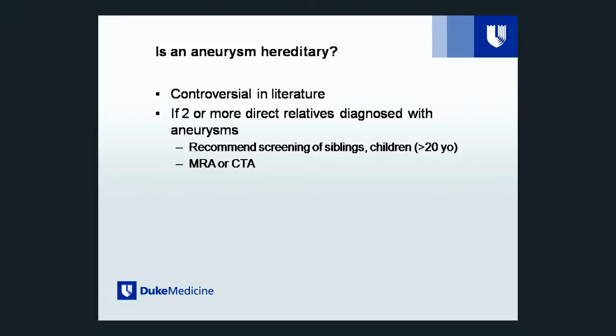However, if a person has two or more aneurysms in their head, or if they have multiple direct relatives who have aneurysms, especially if they've had a history of aneurysm bleeding in their family, we recommend that the family members get screened with non-invasive tests. And the most commonly used non-invasive test would be the MRI, MRA, or CTA. And I'll show you pictures of those.